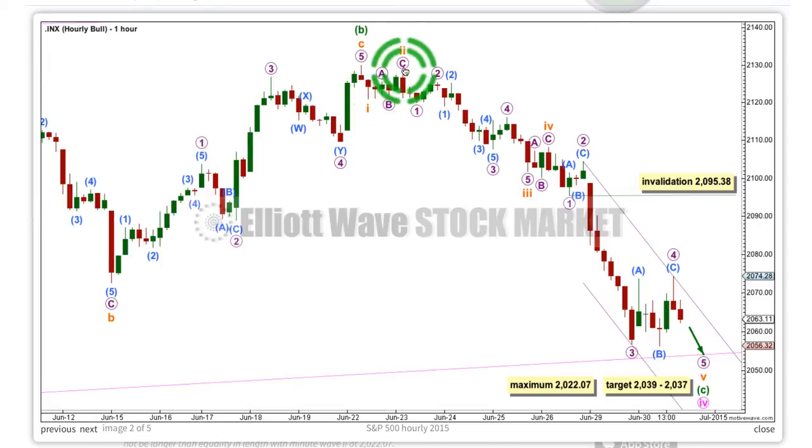We have 1, 2, 3 has no ratio to 1, that's important. 4 shows alternation with 2, it's a flat, 2 is a zigzag, and the fifth wave looks like it may be extending with 1, 2, 3 now over. 4 again, alternation between 2 and 4. Micro 2 here is a zigzag, the fourth wave here is a flat correction. So I'll expect now a final fifth wave down at 2037.